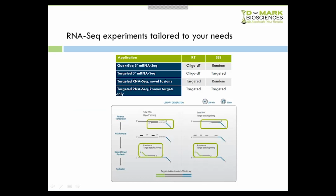So QuantSeq-Flex gives you the opportunity to use either target-specific primers instead of oligo-dT for your reverse transcription and random primers during your cDNA synthesis. So you can do your reverse transcription with oligo-dT, followed by either a random or targeted second-strand synthesis, or you can use targeted reverse transcription followed by either random or targeted second-strand synthesis. So this is useful for those of you doing applications such as fusion detection for novel fusions.